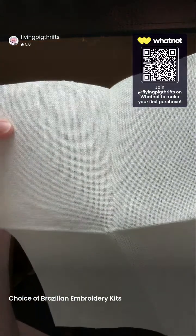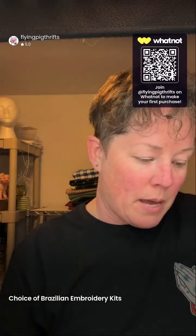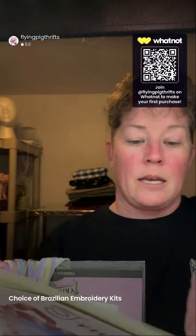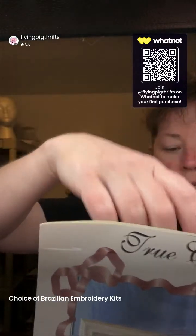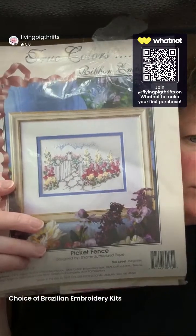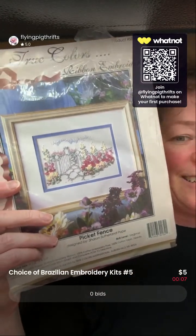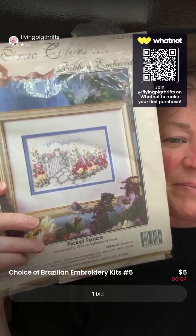This is some, looks like really teeny tiny cloth. That's brand new. So is there the patterns in here too, I'm assuming? Yes. So this is a kit for ribbon embroidery. And I see the floss is in there too. So this is in there too. So if you want to do ribbon embroidery, if you really want to frustrate yourself, you could do this. Oh.